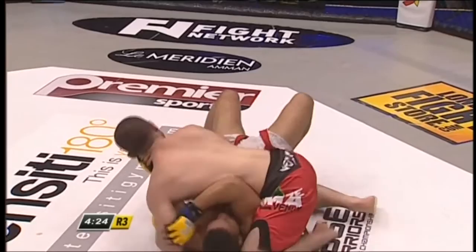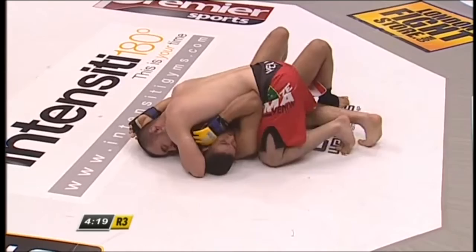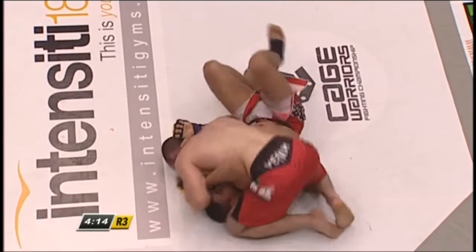See how high his chest is, though. There's not really much pressure on Laghzali, and I think Janeb is starting to realize we're not going to see too much explosion from Laghzali, except in the dying moments when it's absolutely a necessity for him.